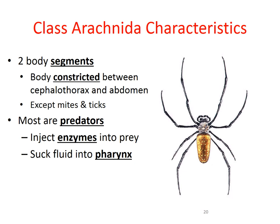Most of the arachnids are predators. And what they will do typically is they'll inject enzymes into their prey, and those enzymes will dissolve the prey, and then they'll just kind of suck the fluid in through their pharynx.